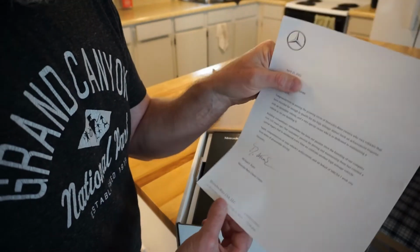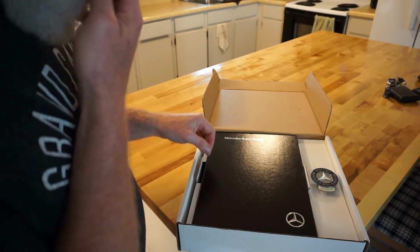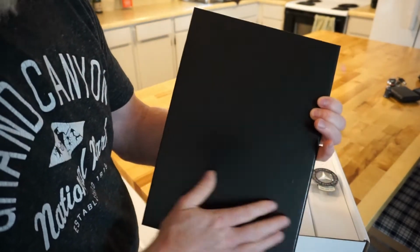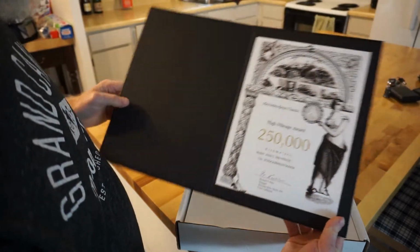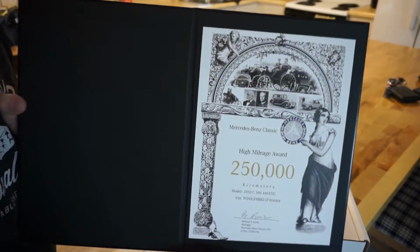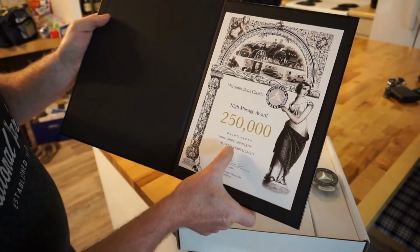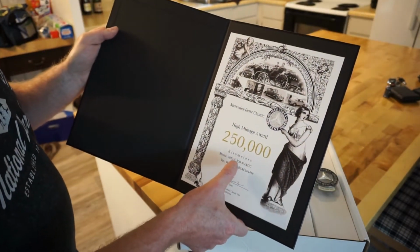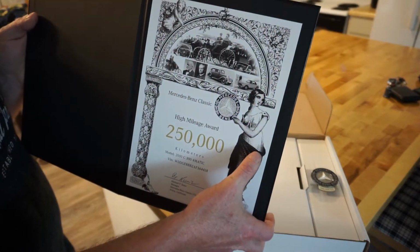Pretty cool though, huh? So let's see what else we got. There's more. Oh, there's more. Look at this. It's like I graduated from college. I don't know what I'm going to do with this, but it's pretty cool. Can you see that? Has my VIN on there. 250,000 kilometers. Got some really old chick on there holding the thing.